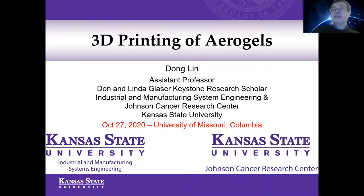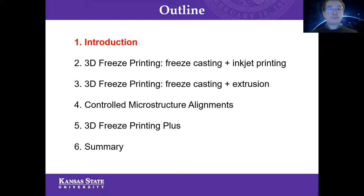Okay, so today I'm going to talk about two major parts. The first part is 3D printing of aerogel. The other part is our research related to 3D printing of carbon fiber composite. So let's talk about the first part, our introduction.